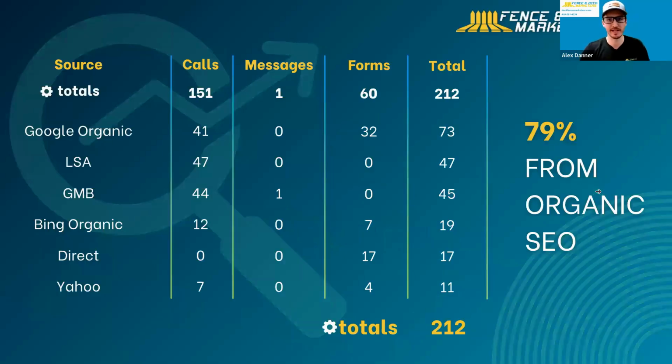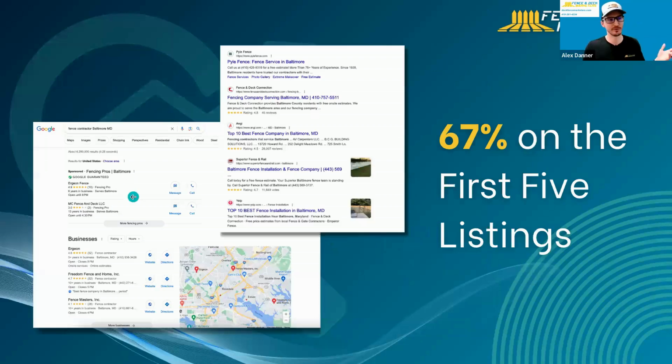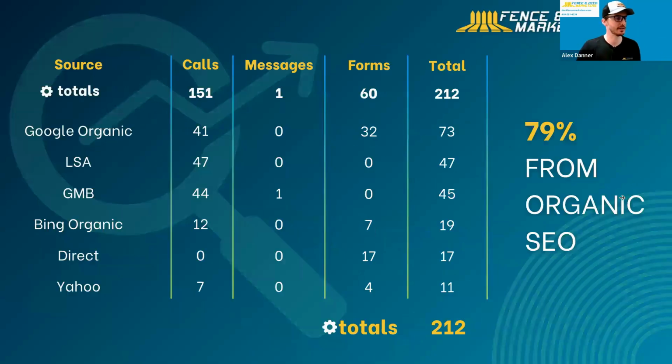And I don't think that's really going to change, because let me go back, Google's using local services ads, which look more enticing for sure, and they do work really well, by the way, mainly for fencing, but most people are skipping over them, so that's why SEO is so important.